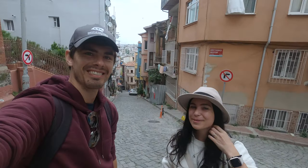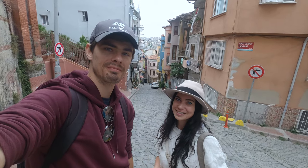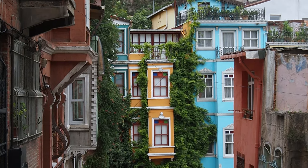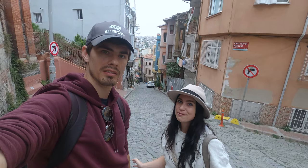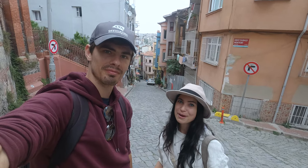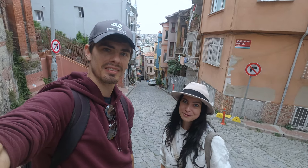Used to be a quite unique thing to do here in Istanbul, but obviously nowadays, because we've got these beautiful colourful houses and things, it's become more and more Insta famous, so you'll see a lot of content creators around this area. But we couldn't miss the opportunity to come here and take some pictures because we love the colourful district.